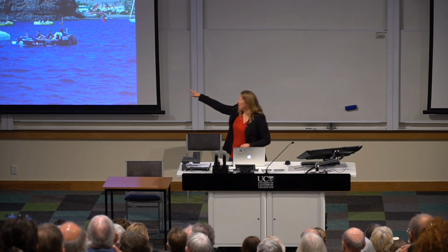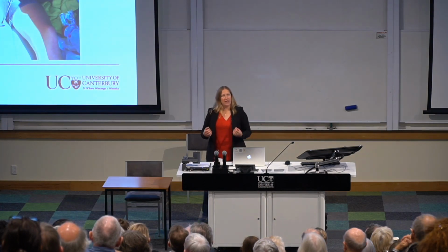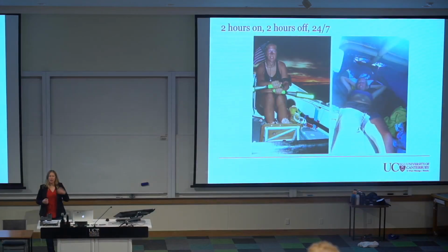So Emily and I were the white boat in the middle there. We both started out rowing together for a couple of hours. Then I took a little bit of a break. Emily continued rowing on her own, and then basically we started these 2-hour shifts. So the majority of the time that we're going to be out there, we're going to be rowing 2 hours on, 2 hours off, 24 hours a day.